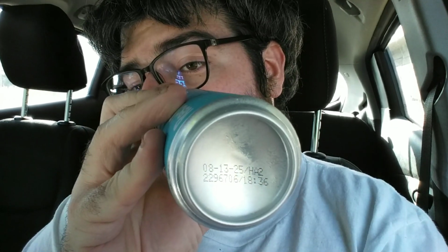It has a silver top with a light blue, or a baby blue, Red Bull tab. The normal one had a silver Red Bull tab, so that one's also a little bit different. And then the bottom has the best-by production code, best by August 13th, 2025, so it's still fresh for a while. Around the top, it just says sugar-free all the way around.